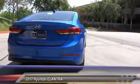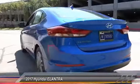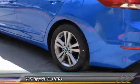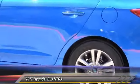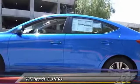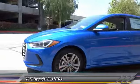Here are some of this vehicle's great options: traction control, dual airbags, air conditioning, power steering, center armrest, rear window defroster, power windows, security system, CD player, trip computer. Come see the car for yourself.